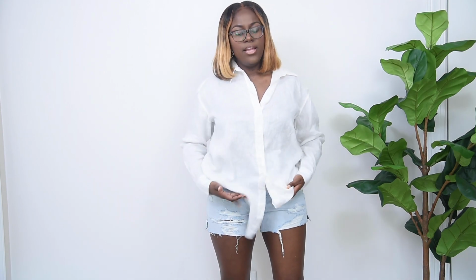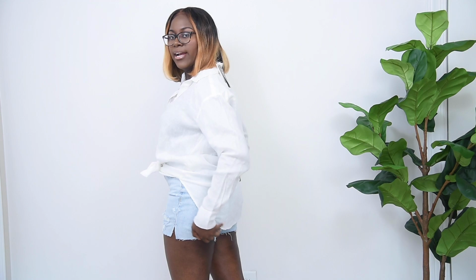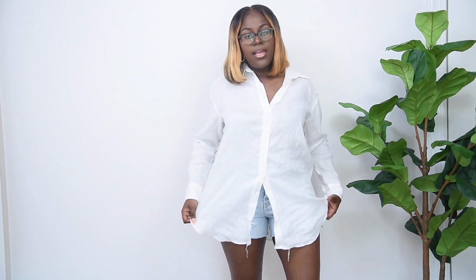So it's really nice if you want to wear it with shorts, or with a skirt, pants, jeans. You can definitely tuck it in. You can also do a little tie action if that's your style. You can tie the front and then leave the back down, tuck it in. So it's very versatile because of its length, and I like that.